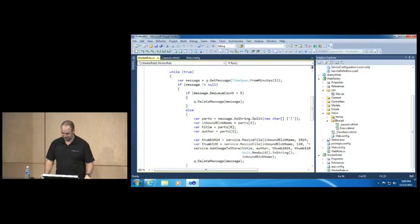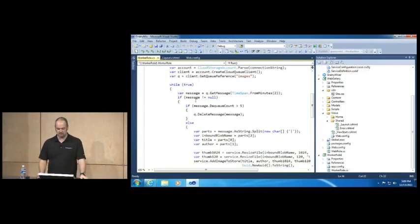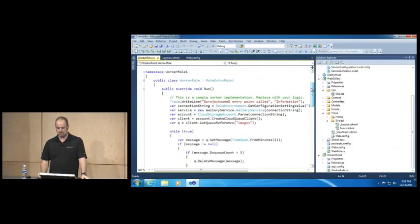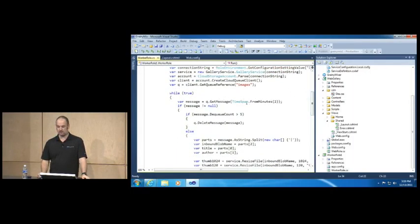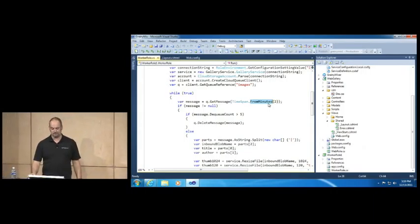Why was I in this demo? Yes, to show you the queue. So this is doing it backwards, but here I've got a worker role. And in the worker role's main method, I have a run method, and I've got a while true, because that's the most awesome piece of code. And what I do is I go and get a message from a queue. And I set the time span to time out after 2 minutes. So after 2 minutes, this message will reappear back on the queue.